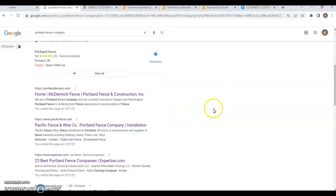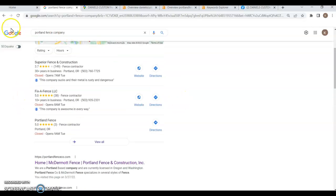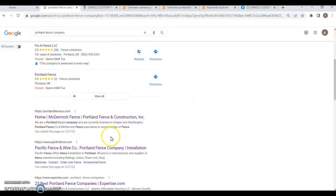All right, the last thing I'd like to talk to you about has to do with this bottom section here. Now, this very top spot actually takes another 30% of the volume. So being in the top spot, you get 30% of the clicks for this particular keyword. So Portland Fence Company, these guys are getting 30% of those 200 clicks just for them. So being in this top spot is very important. It's going to bring you so much traffic to your website, and that turns into leads, which turns into clients.